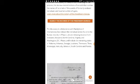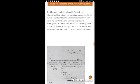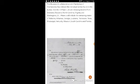But what they're covering up is the fact that these southern white refugees, like, where did they come from? Did they just get imported from Europe off the boat, or what happened? That's the thing, and I believe that those white refugees were people that were enslaved. That's what I believe.